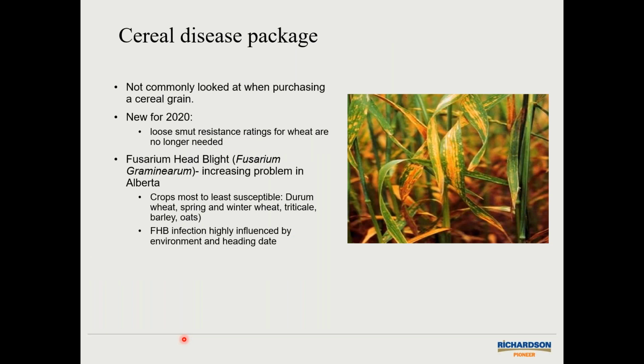So in our cereal disease package is something that we don't really talk a lot about. We do discuss disease package a lot when we're selecting canola seed varieties. However, when selecting cereal varieties, it sort of gets chucked to the wayside. Fusarium head blight is something that we should begin maybe looking at a little bit harder as we forge forward into the seasons. The most susceptible to this is our wheat, so durum, spring, and winter wheat, and then followed by triticale, barley, and oats.